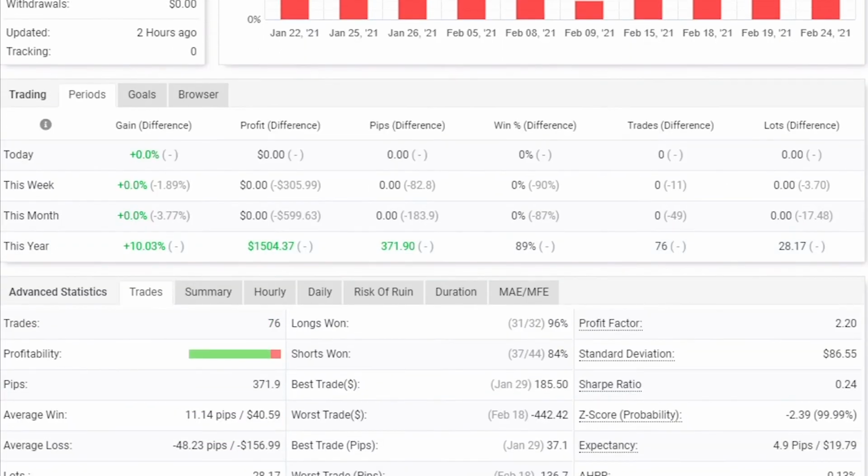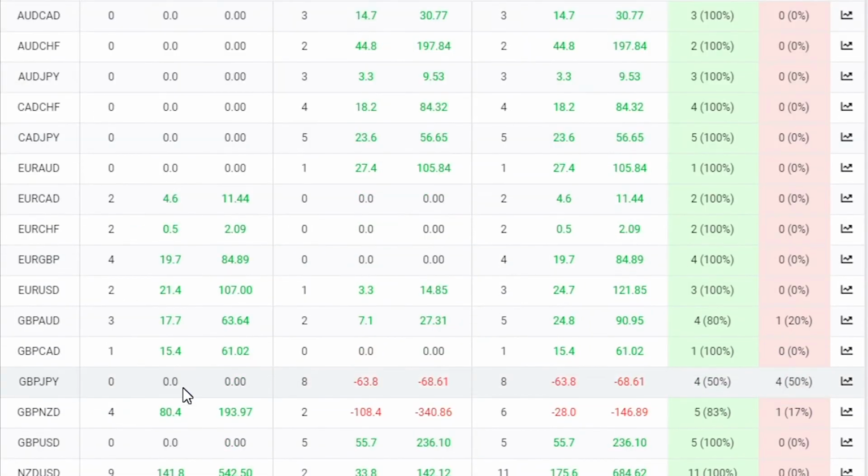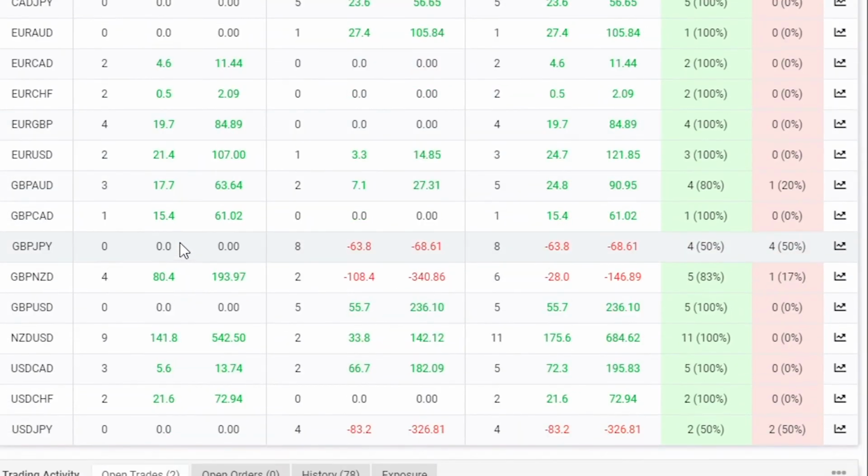And let's have a look at his trading summary. Badu has traded quite a range of instruments as well. As we can see, we have quite a range from the Australian dollar CAD down to the US dollar yen. So we have a combination of pound pairs, dollar pairs, euro pairs, and cross pairs. Out of all these pairs, the pair that stands out significantly for me is the New Zealand dollar US dollar, where he's made a total of $542.